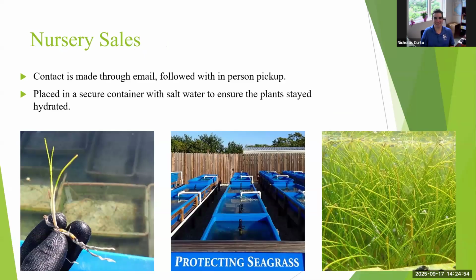So this is my kind of segue into we sell seagrass. For anyone who's interested in seagrass, contact is initially made through email. So if you're interested in having it for an experiment or some other purpose, you reach out to us and let us know how much you would like, if you need a full bucket or anything less than that. And then once we figure out the details, it is followed with an in-person pickup. So you come here and we actually provide the seagrass to you in a secured container with salt water. The reason I say that is we do not transport any seagrass without salt water due to the fact that the grass would become dehydrated and we'll see increased mortality because of that.